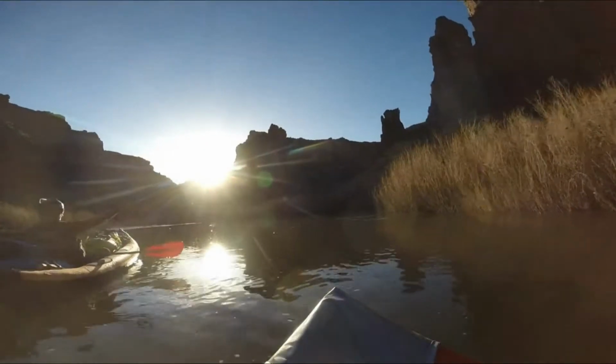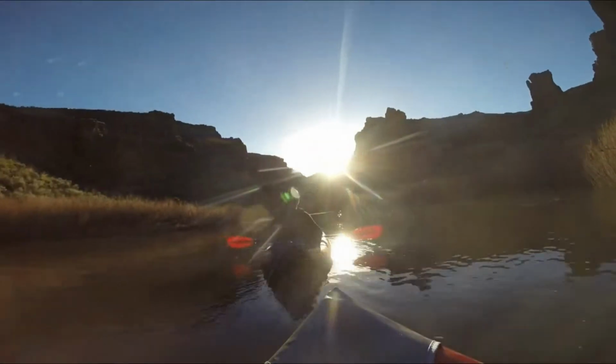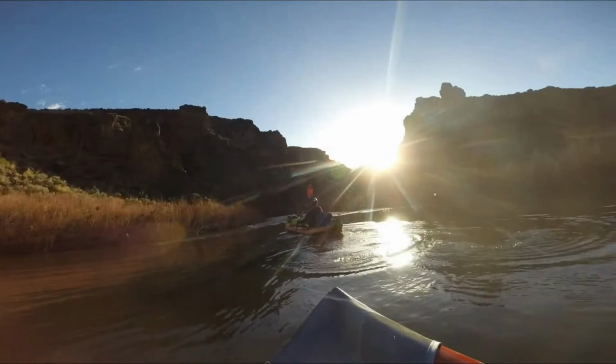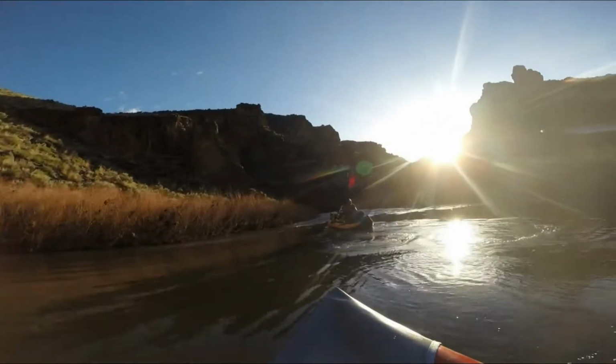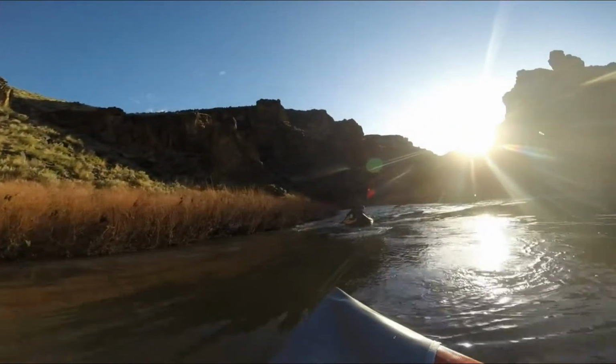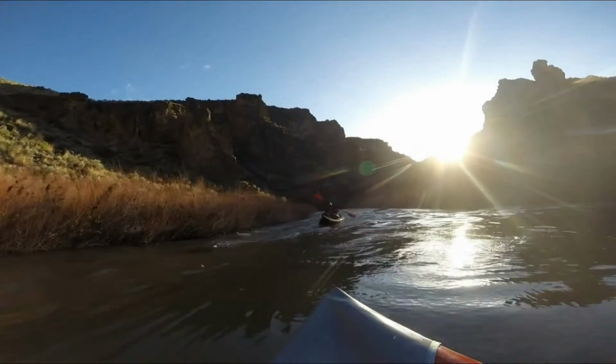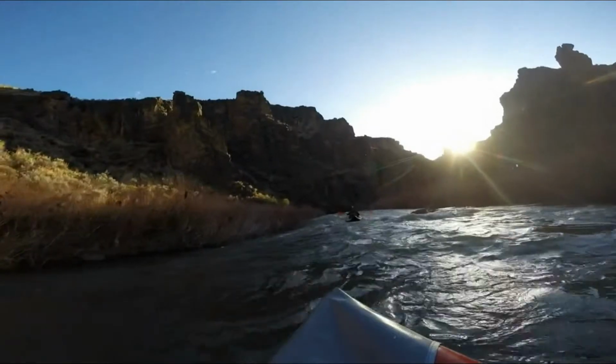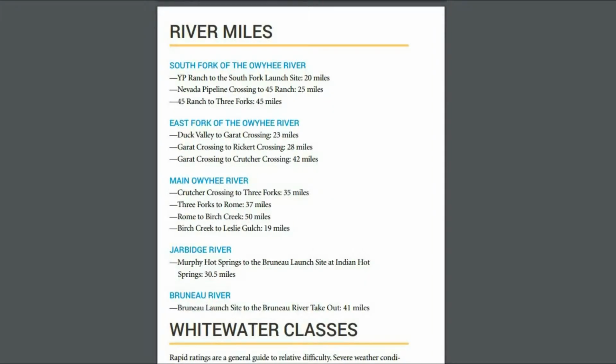Now, if we have a lot of water, we can do different parts of the Owyhee, which does have easier rapids. And we're still learning. I mean, all of us are. And you want to have fun rapids. So back to the plan. So I'm thinking South Fork of the Owyhee River. We have good water flow. We should do that.